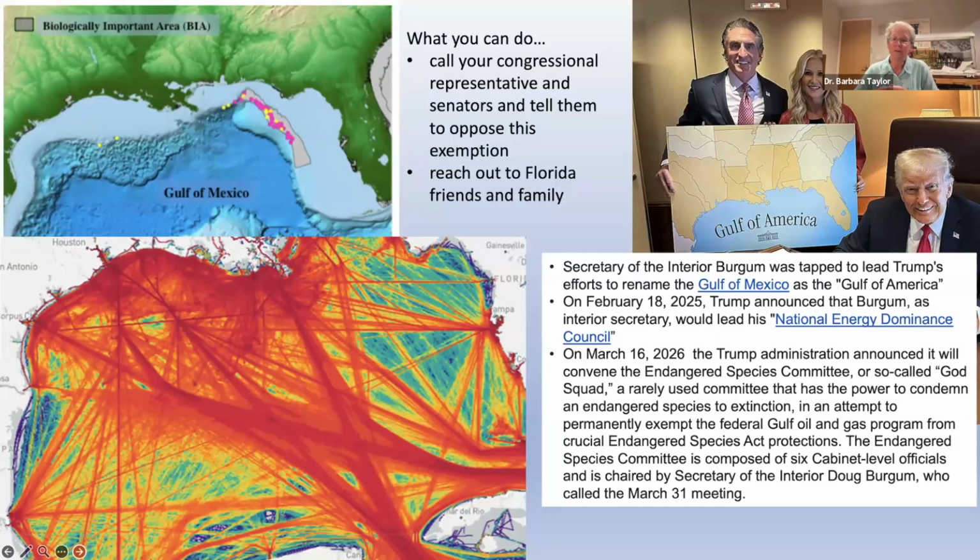They also pointed out that offshore oil development in California is sort of the next step if they are successful in the Gulf of Mexico. California is the next place where they would like to have more development. So it certainly has relevance for our own coastal cetaceans as well.